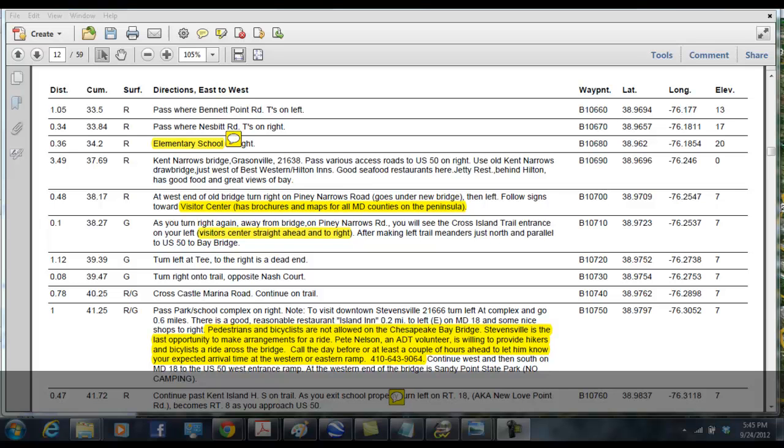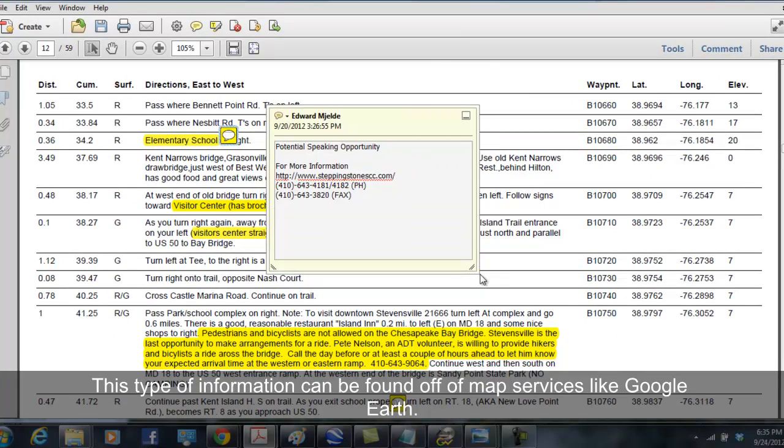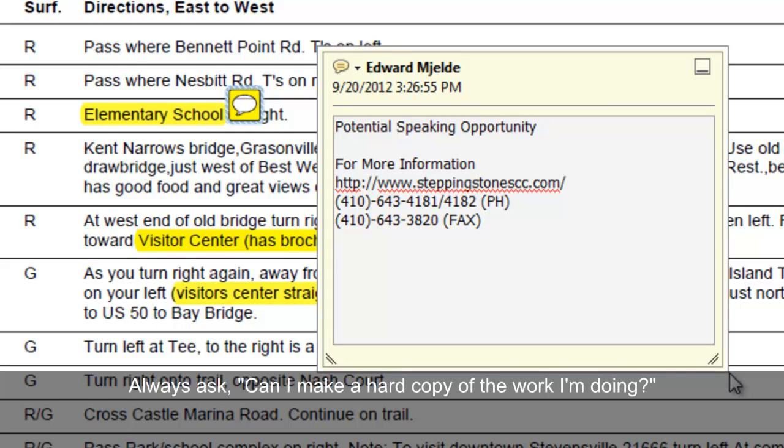My next step is to beef up the information that is provided to me by the guidebook. I do this by adding comments to the relevant areas of the itinerary. For example, next to an elementary school, I have added a note that provides me with useful information, like a phone number and a website. These notes are throughout the document, and are available to be printed with a hard copy of the guidebook, which is important.